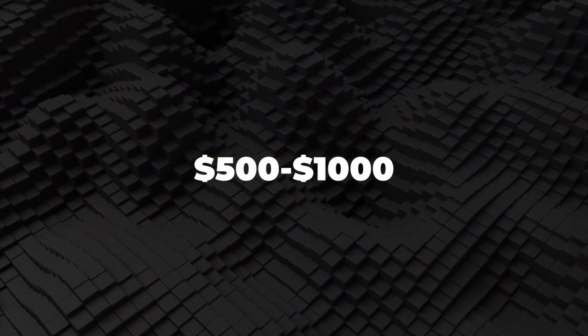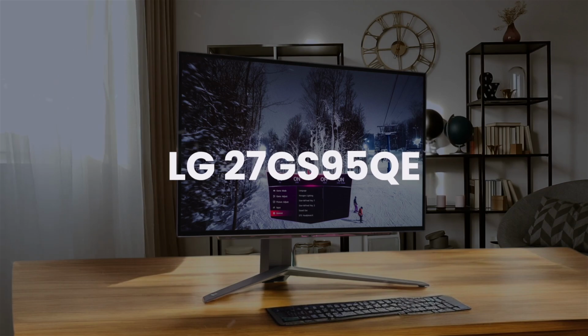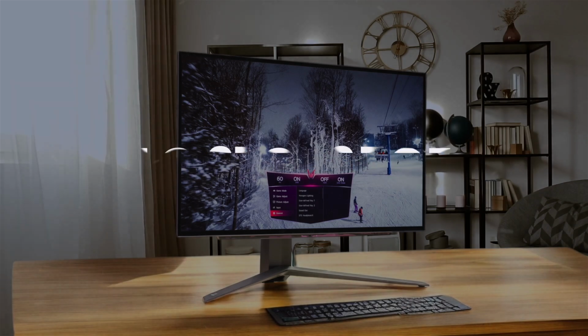Next, we're going to take a look at the best options in the $500 to $1,000 range. LG 27GS95QE. This is my go-to recommendation for anyone wanting a premium gaming experience without breaking the bank.